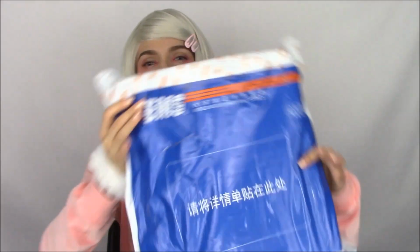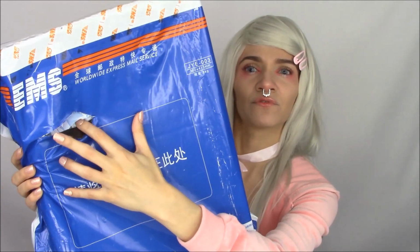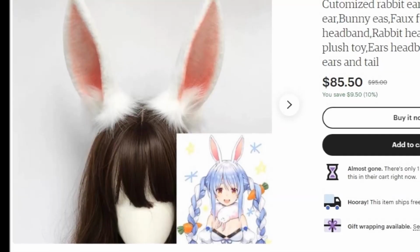This is what the package looks like. I'm really worried about these ears though, because the package came ripped and I can see that the box itself has been ripped through, so I'm really nervous about opening these. I hope they're in good condition. But this is what the ears look like.